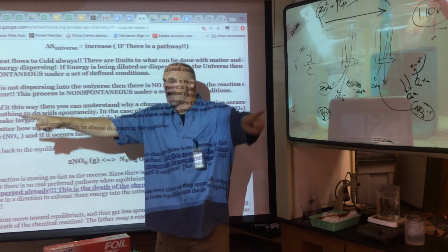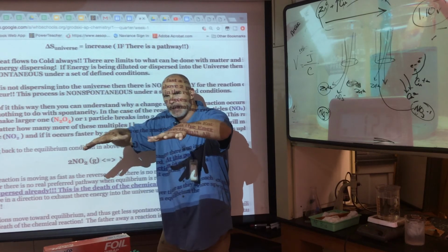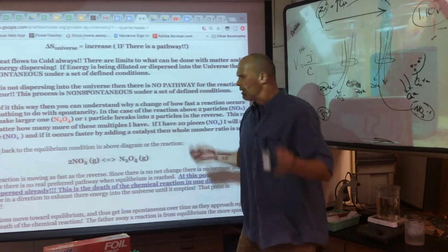It's going to disperse out eventually, so that the heat makes the surrounding temperatures eventually the what? The same.